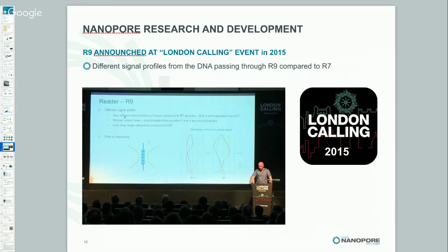Now, I first spoke about R9, which is a pore, at our London Calling conference in May of last year. And in fact, there's my slide, there's me, looking very, got to do something about that belly, frankly. But there's the slide. So the point about R9 is it's got a very different signal profile from R7.